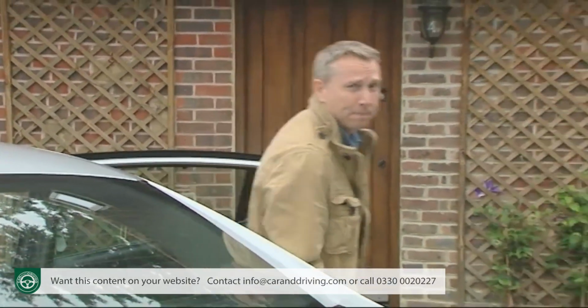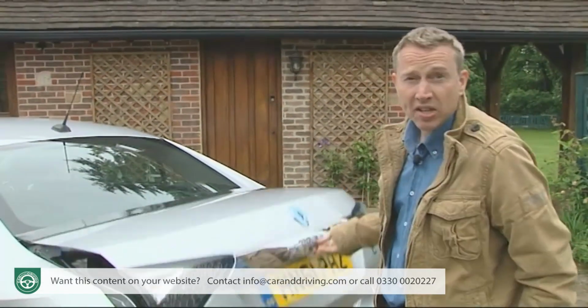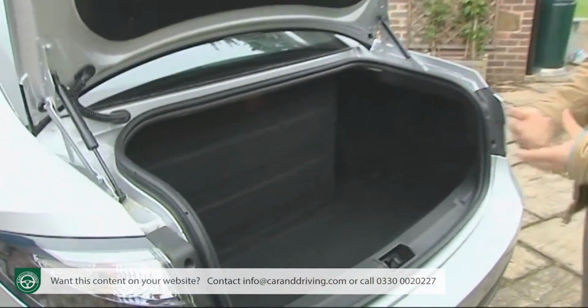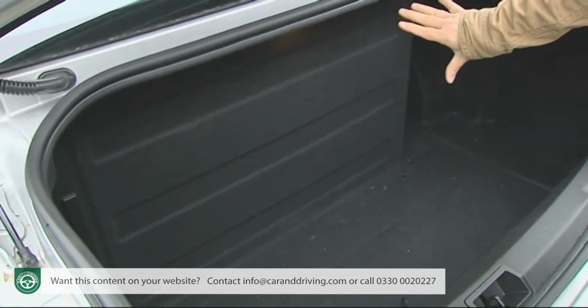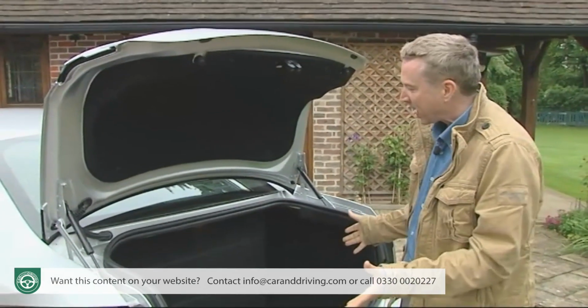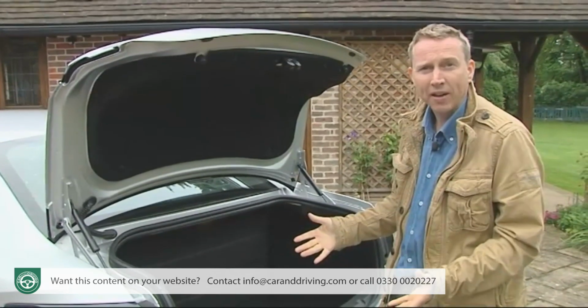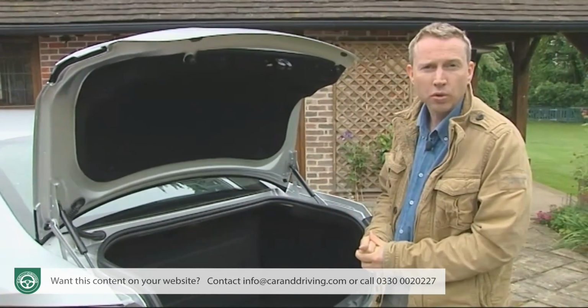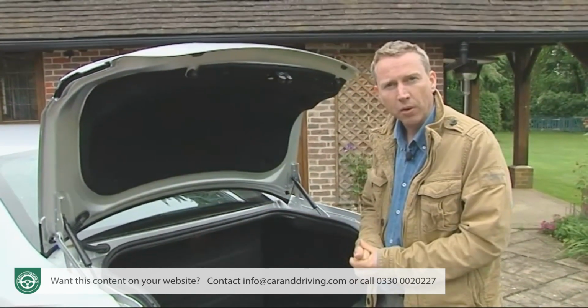Out back, the 317 litre boot is exactly the same size as you'll find in an ordinary Ford Focus, but the lithium-ion battery pack means that it's slightly awkwardly shaped. The battery pack itself also gets in the way of the option you'd normally have on an ordinary saloon or family hatchback of being able to push forward the rear bench to accommodate longer loads.